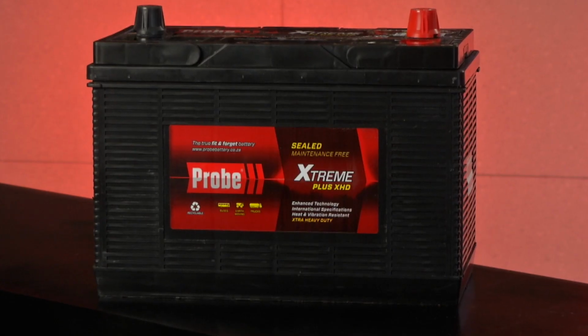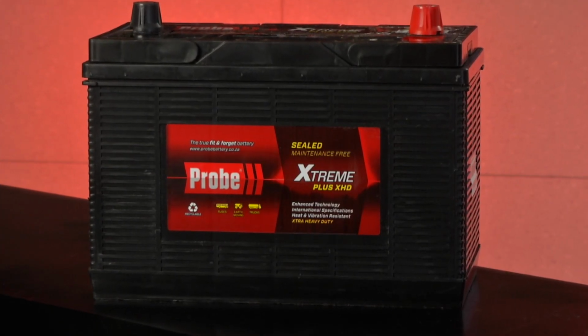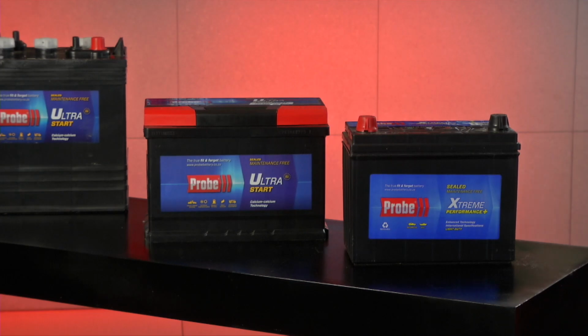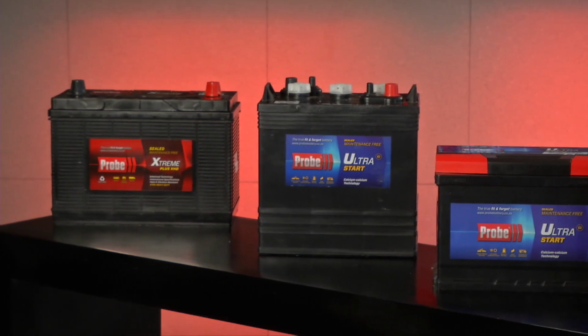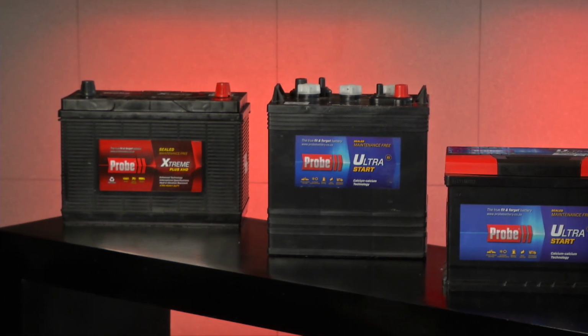The Probe Performance Plus and Plus XHD series are extremely durable and robust, providing sustained performance under any of these conditions. The Ultra Start, Extra Start, Force EFB, and Ultimate AGM series are specifically suited for start-stop systems found in the more modern heavy-duty vehicles.